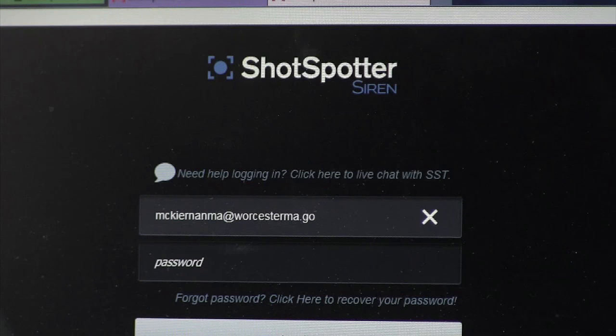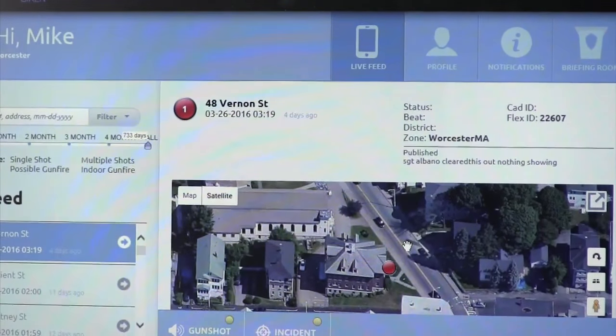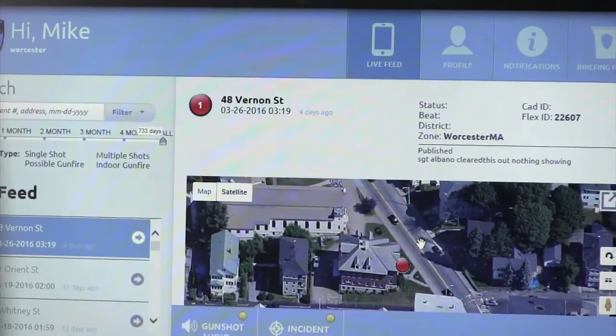But this is the ShotSpotter. This was one on the 26th from Vernon Street. And this is what we have in the car. Yeah. Did the route officers have?